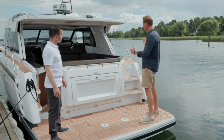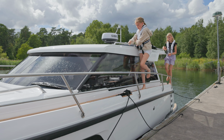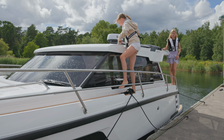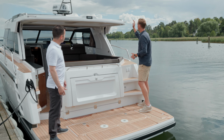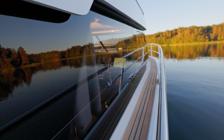You know, the main access way to the forward deck is on the starboard side. The other one is on the port side, so you have the availability of walking both ways. We've focused on ergonomics so that you want to be able to easily move around. There's a handle that you can grab onto here, there's a handle here, and also there's these gutters that also work as handles.